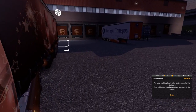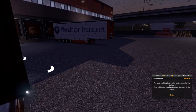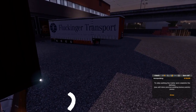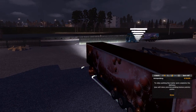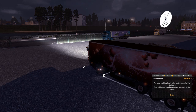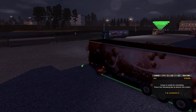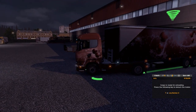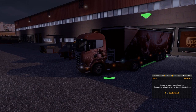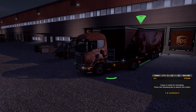Oh, gone too far. What a messy parking job. So, is it going to be good enough? There we go. Okay. Oh, come on. Actually park the truck this time. I'm not sure about that engine shutting off sound. Again, it's another one that sounds like the truck's just kind of braking, but I guess maybe that's realistic. Anyway, let's deliver this.